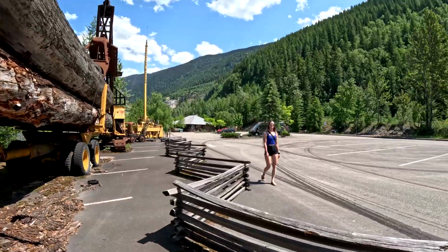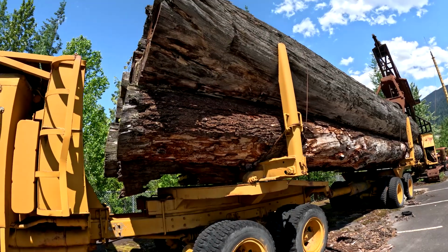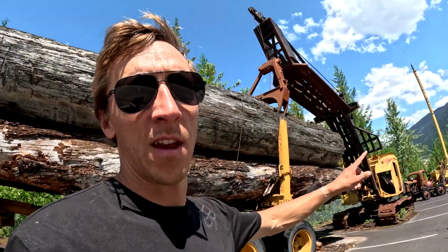How old are these trees? This truck is from 1956, and the trees look like they're like 400 years old. I'd say at least 400 years old, because they're humongous. I doubt this friggin' thing would be able to pick that tree up. What do you think? That machine.